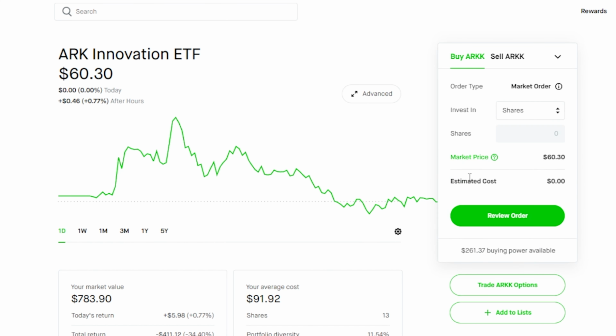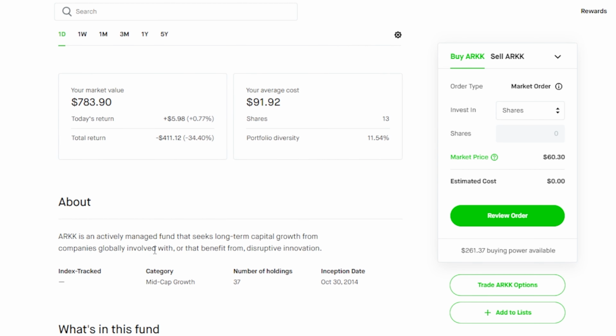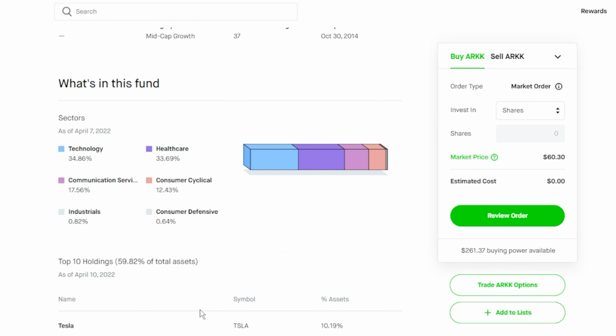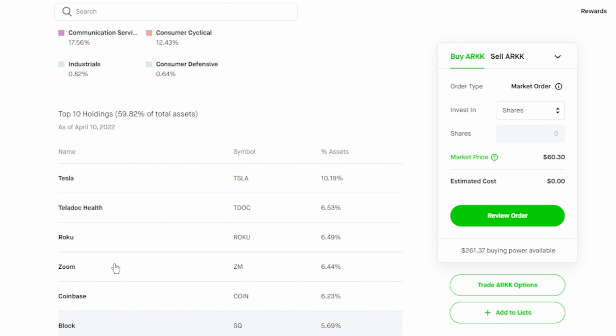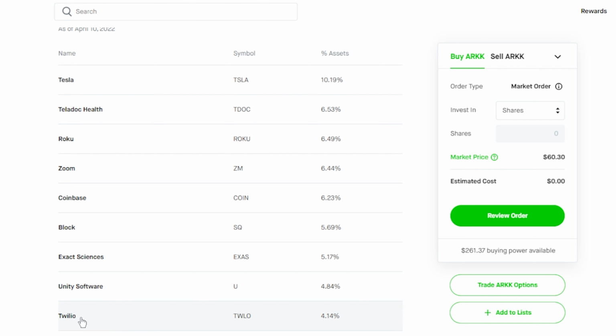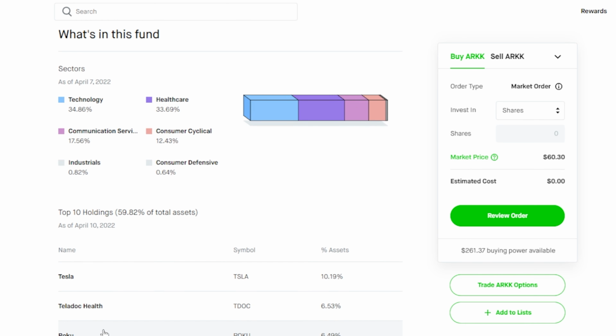And then we do have ARK as well. I actually do like ARK still. I know a lot of people give it a lot of hate and everything else that's going on. I just really like a lot of these companies in general, but I don't want to be invested in just one of them. I want to be invested in a lot of these companies. Like I actually had Twilio for a little bit. I actually had Zoom by itself. Block, I do still actually have by itself. I wanted to get into Roku, Coinbase, Spotify. So it just made sense to kind of diversify and be in these as a whole.